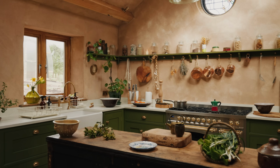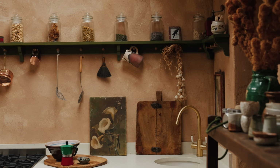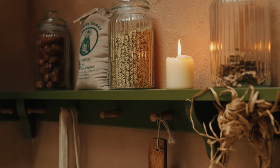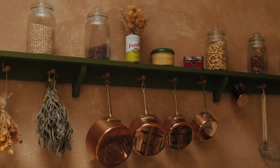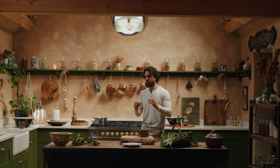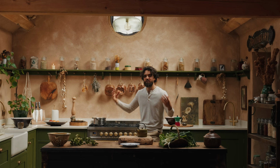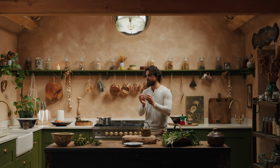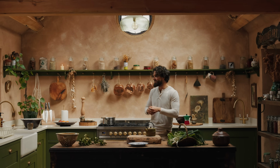The fact that I've invested in this means now I have to make it worth my while, and I have to produce a load of content and utilize it to the max so that I haven't just wasted time and money. I'm not too worried about it, because I know this space is going to bring the best out of me, and I'm going to create some incredible stuff in this kitchen.